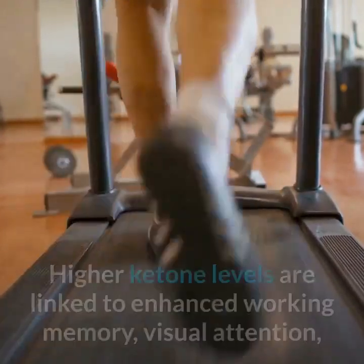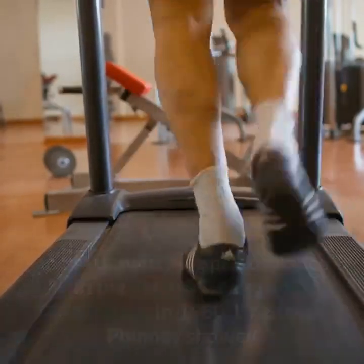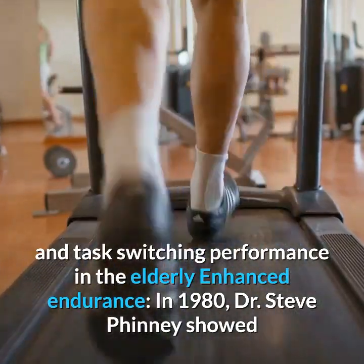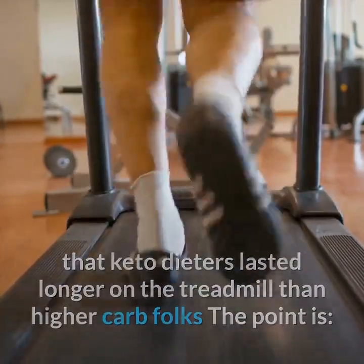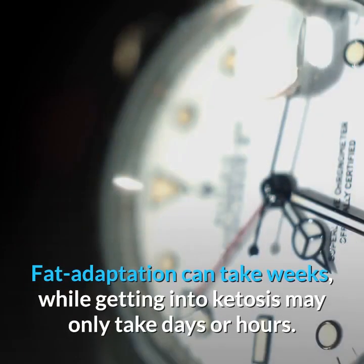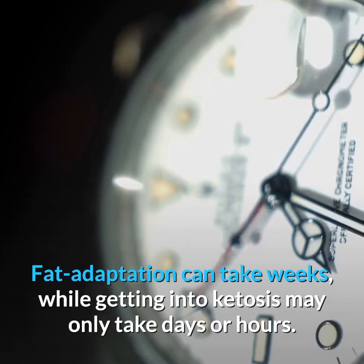Clearer cognition. Higher ketone levels are linked to enhanced working memory, visual attention, and task-switching performance in the elderly. Enhanced endurance. In 1980, Dr. Steve Phinney showed that keto dieters lasted longer on the treadmill than higher carb folks. The point is, being fat adapted is distinct from being in ketosis. Fat adaptation can take weeks, while getting into ketosis may only take days or hours.